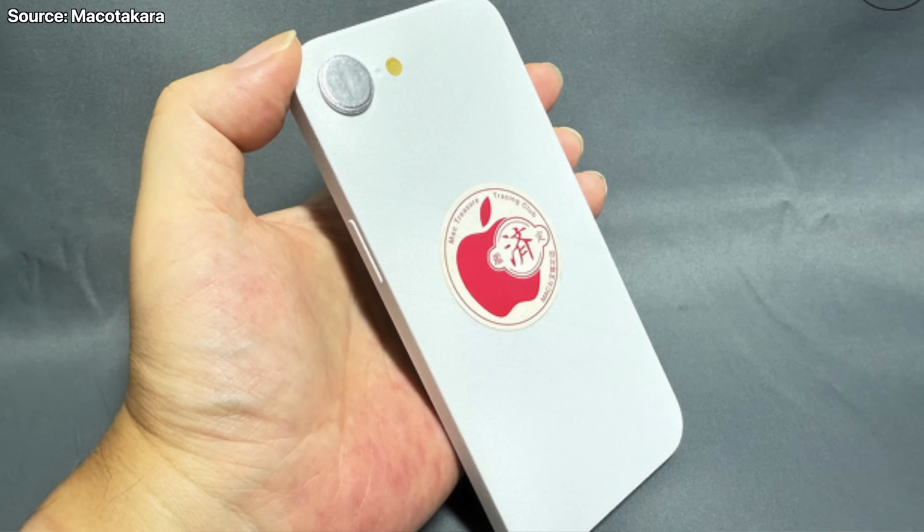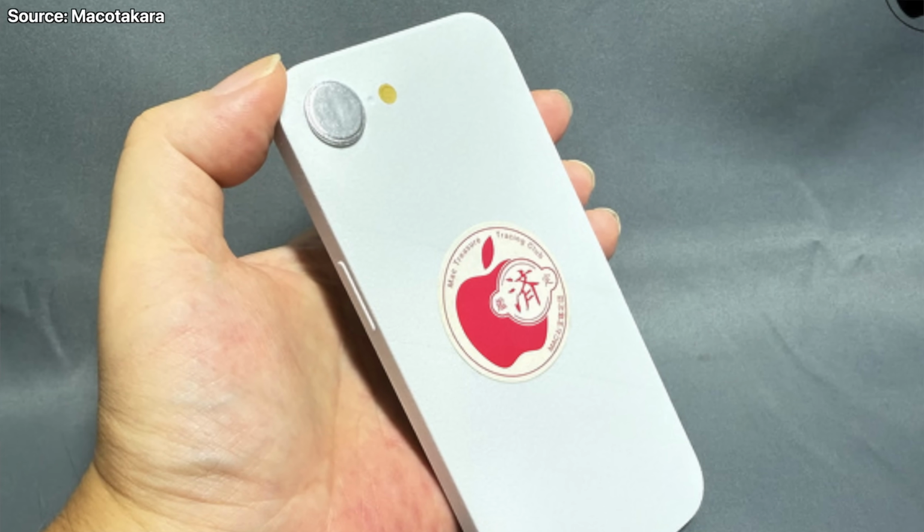The dimensions of the regular SE dummy unit are 146.7mm by 71.5mm by 7.8mm, which is identical to the existing iPhone 14. And because of this, soft TPU cases for the iPhone 14 work just fine, although do remember the camera cutout is much bigger than it needs to be because the 14 has dual cameras. Makotakara also mentions the mute switch is apparently slightly smaller than the 14 for whatever reason, although the volume buttons and the side button are the same.